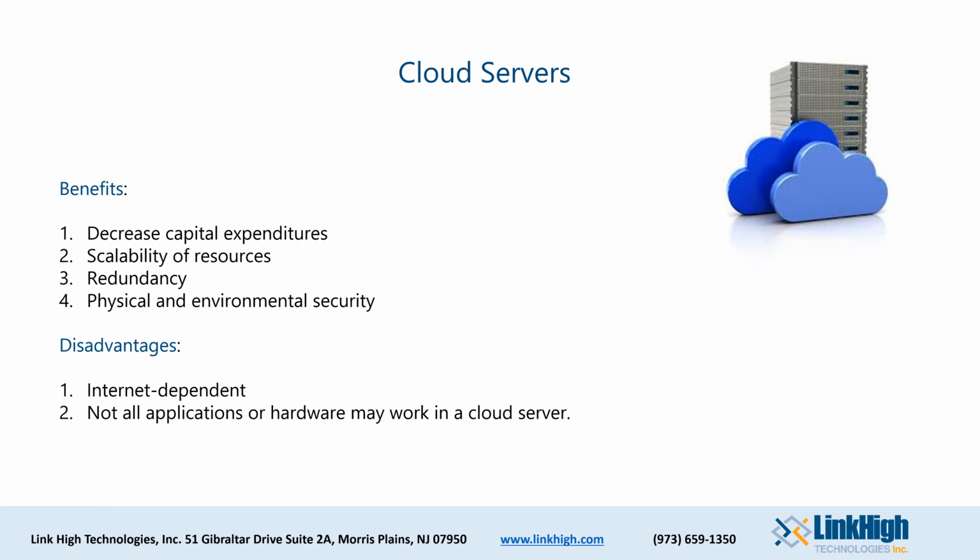Disadvantages. It's internet dependent. The data center is not going to go down, but if you're in an area that has poor or slow internet, you're not going to get the best experience. But I'll go into some scenarios that might alleviate that. And then not all applications or hardware may work in a cloud server. I think that's less and less likely as the years go by, because this is a trend. But certain applications may be more sensitive to speed fluctuations, and that's the biggest issue. Or if you use very graphic-intensive applications like AutoCAD or Adobe Creative Suite, manipulating large files via an internet connection may cause some issues.